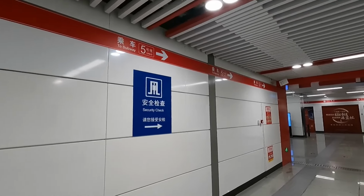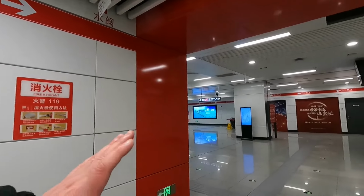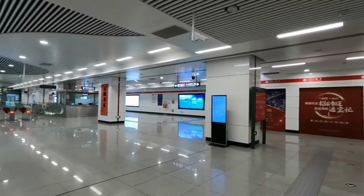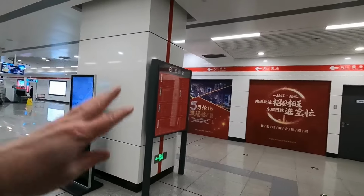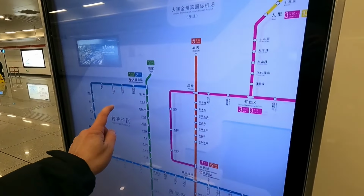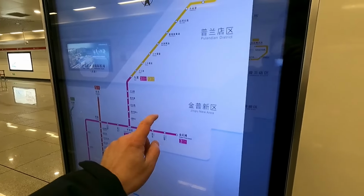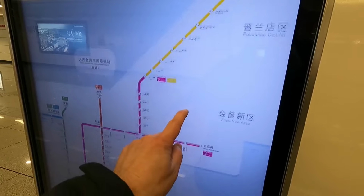I sort of feel like this tour of Dalian is not only a tour of the city, but I'm getting a tour of its subway system, because I haven't been here that long, and I'm already about to take my 3rd subway line. I've done 2, 3, and now 5. Well, fair play to Dalian for having the best subway map that I've seen in a subway station ever. It's got this touch screen, you can drag it and find wherever you're trying to go.